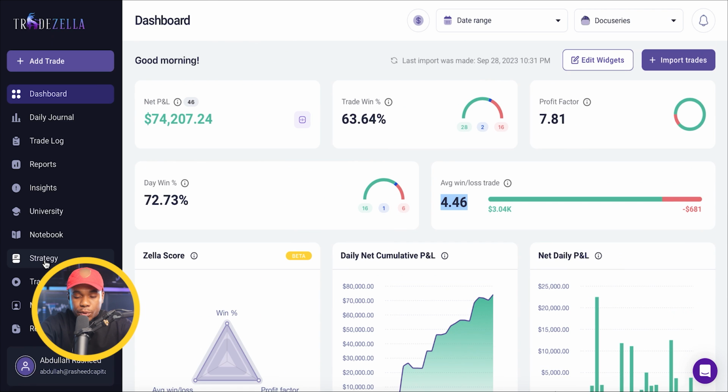Now, the first thing I want to talk about when it comes to TradeZella's features is the playbook, the ability to store your playbook inside of TradeZella. That's number one, because you know that I preach that the playbook is the core of our trading business. You can have the best psychology, the best discipline, the best execution, but if you don't have setups that have edge, if the hard numbers don't add up, you won't make money. If you don't have the right win rate and R&R, you will never make money. So playbook is the core of our trading business.